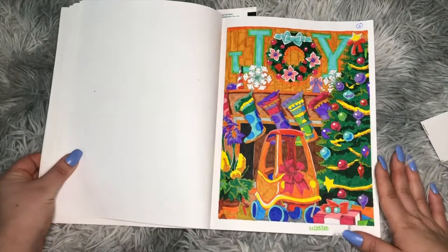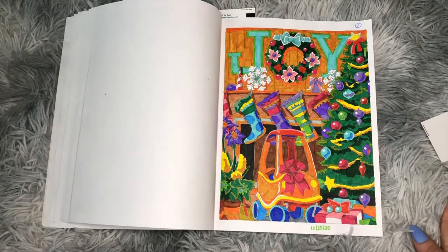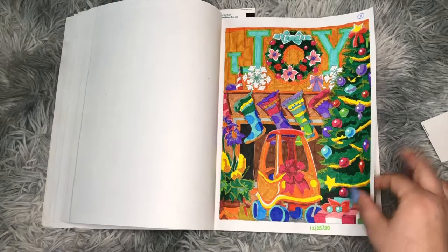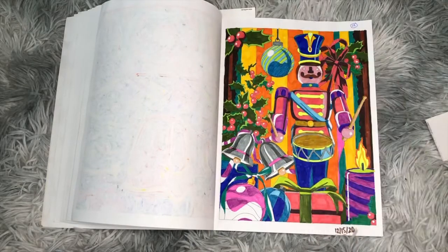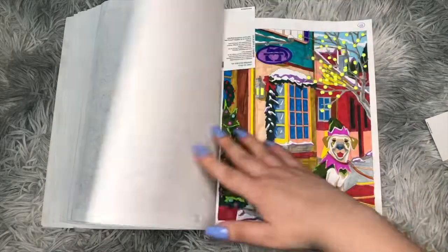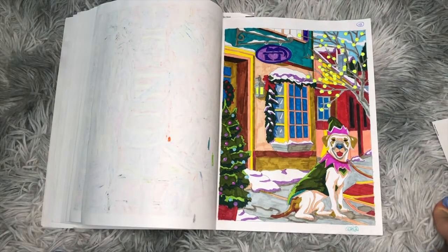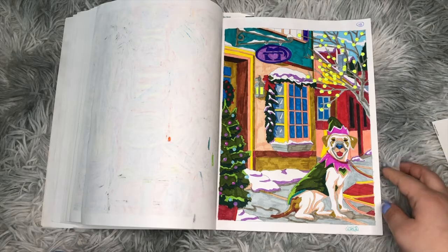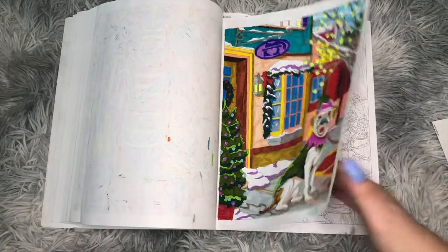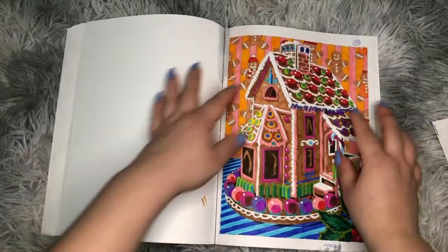Guess maybe I'm just judgmental. Here we have this picture. I really like it. I love this wreath here. I'm a sucker for a good wreath. And yeah, cute little tree. And then we have another nutcracker. Very nice. A cute doggo just sitting in front of his house, or I'm assuming his house. I believe this is the last one.